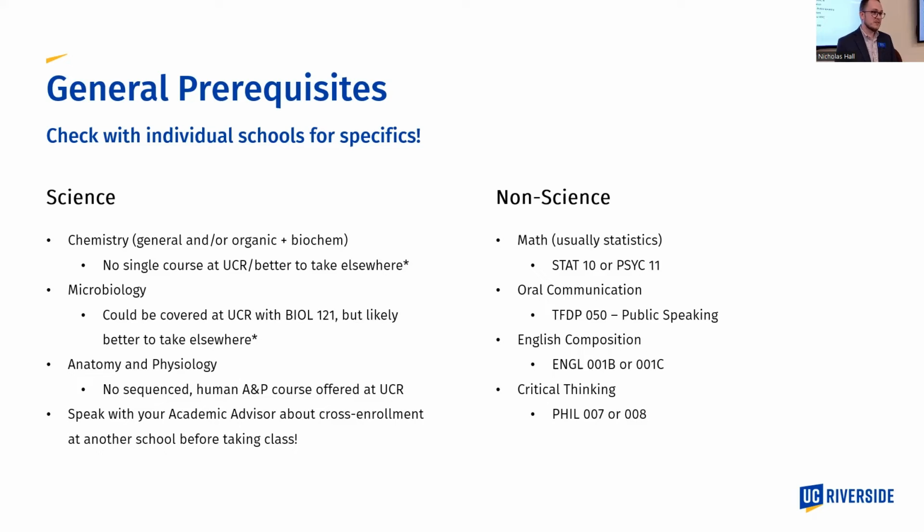So anatomy and physiology, if you're going to take those, it's best to take them at another school because we don't have that at UCR. You can look at community colleges if they're near you and enroll for those classes. You can also look for four-year universities if they have an extension or open university program where you can take individual classes. You could look at doing that.